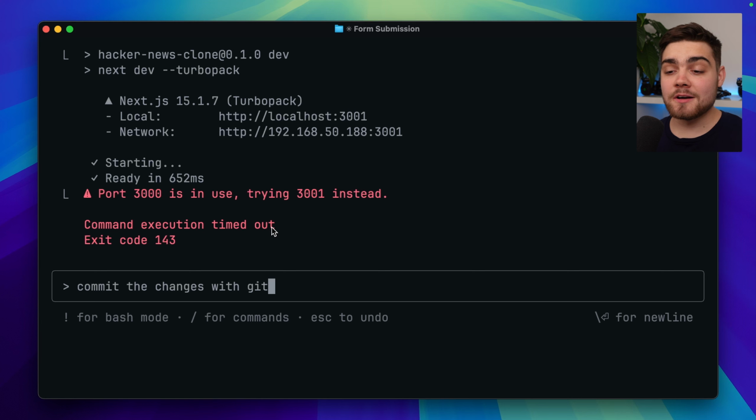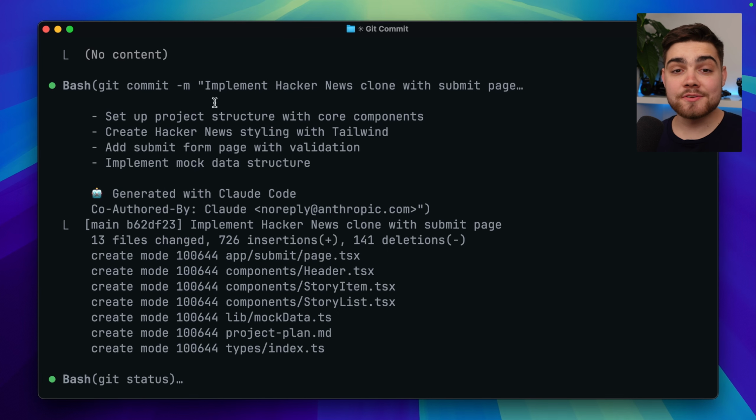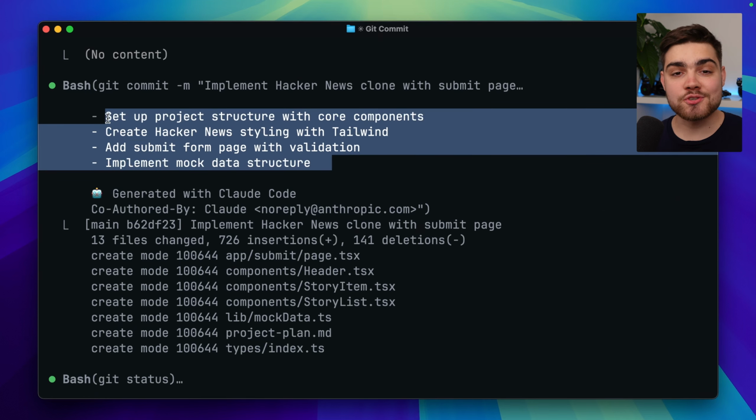And as a final step, I'll ask it to commit my changes with Git. And there we go, you can see that it committed those changes that it made with a Git commit message of implement Hacker News clone with submit page, and then also some description. Now, if you're wondering what this is all for when we have AI IDEs like Cursor, the goal with Claude Code is to better understand how developers use Claude for coding to inform future model improvements.